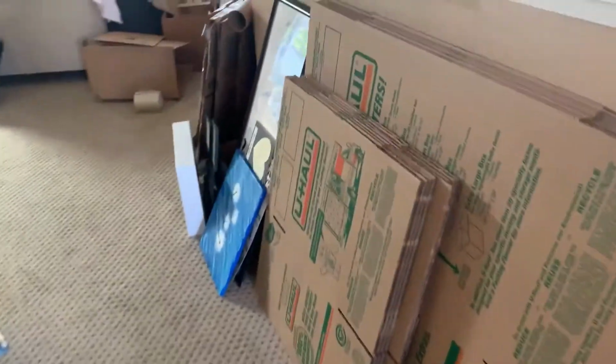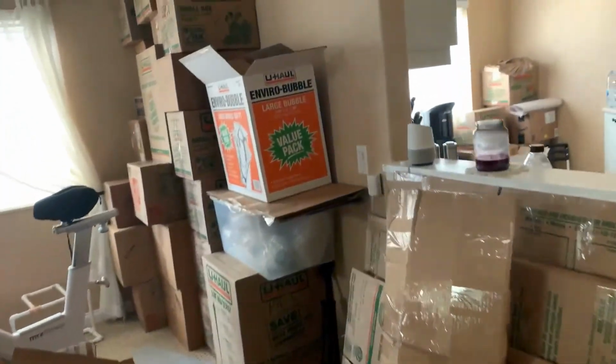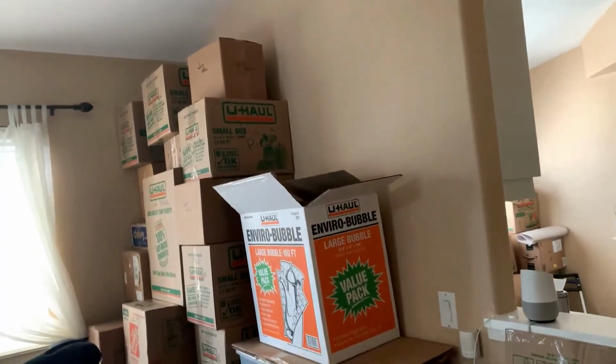So as you can see, our house is a little bit of a mess right now. And we have boxes everywhere up to the ceiling.